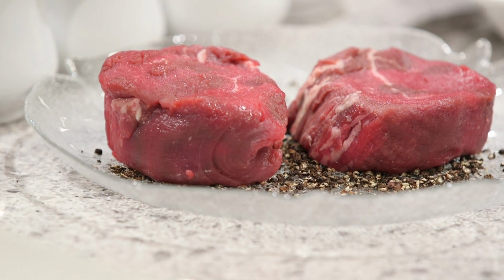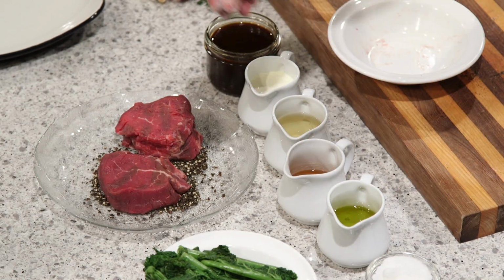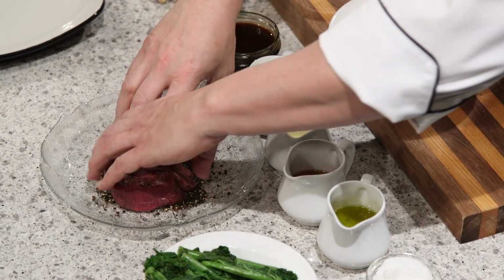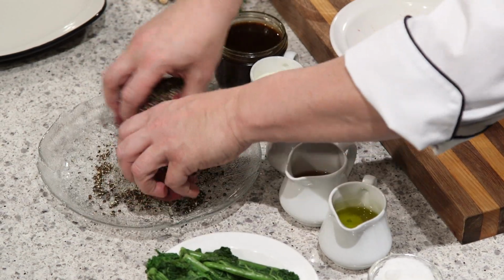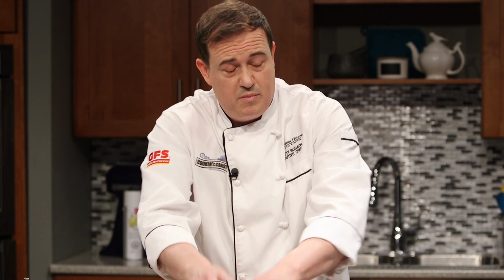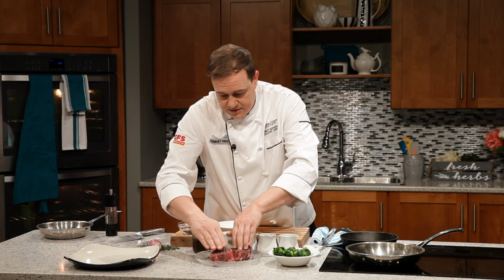Now while it's there, we're gonna season the other side with some salt. There we go. And then flip them over in those and keep that crust going. There we go. Press them down nicely. Now I have a cast iron pan on the stove here, nice and hot already. And we want a nice hot pan because we want to create a crust around the outside of these steaks. Okay, so let's go over to that pan.